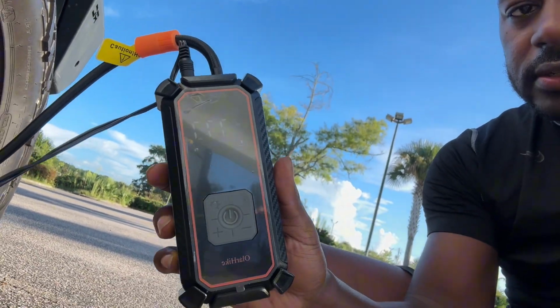All right, y'all, so one of my tires is low, so I got a portable tire inflator here. Let me just cut this on. This is it. My front driver tire was low, and I gotta, y'all, close. So we're gonna go ahead and fill that up.